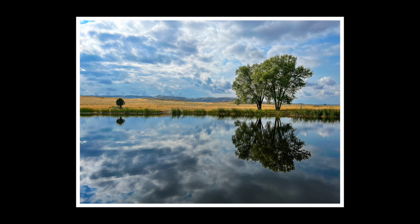I don't know if those were cottonwoods or what. I can't remember. I'm not positive. I think they're cottonwoods. I'll have to verify that next year.